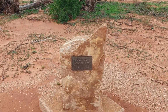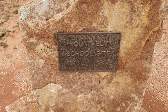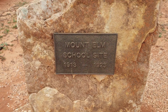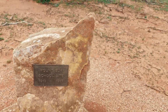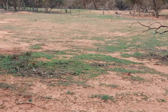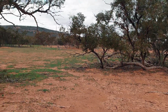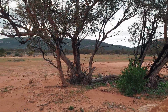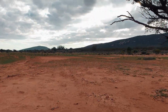Okay, what we got here is a plaque commemorating the Mount Elm School site, 1913 to 1923. So it was only in operation for 10 years. And as you can see, it's way out in the middle of nowhere. So now we're often talking about the adults, the men, the women that came out to explore this land and to settle it.